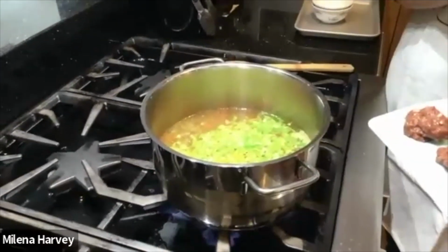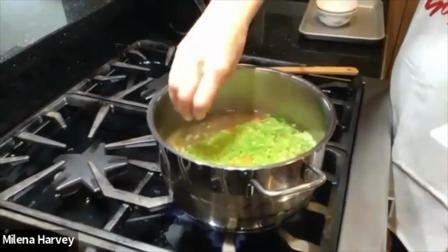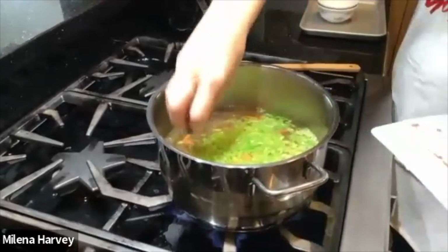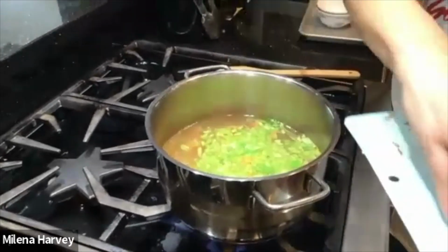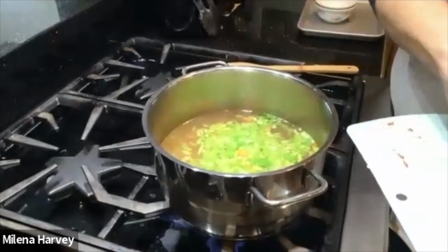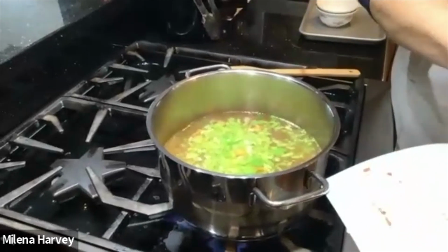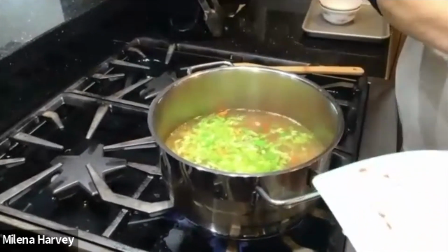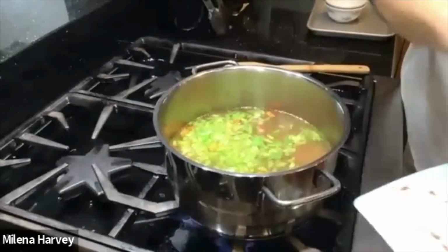And it's coming to boil. So we can slowly start dropping the dumplings in. And it's always the hottest on the side of the pot. So that's why I'm landing them in the boiling water on the side. Just make sure you don't burn your hand when you're doing that.